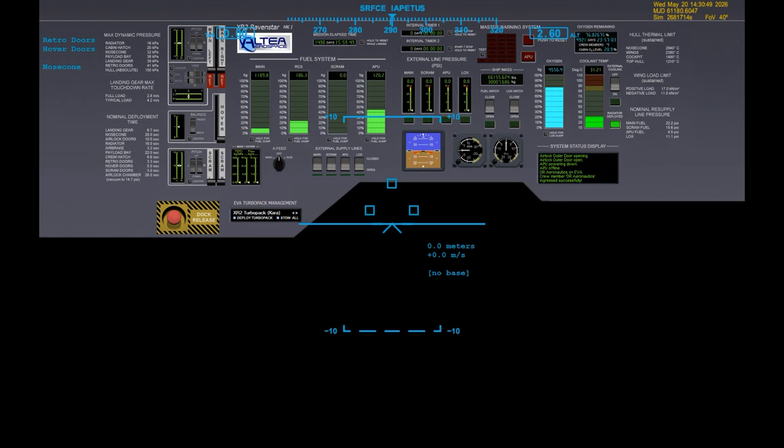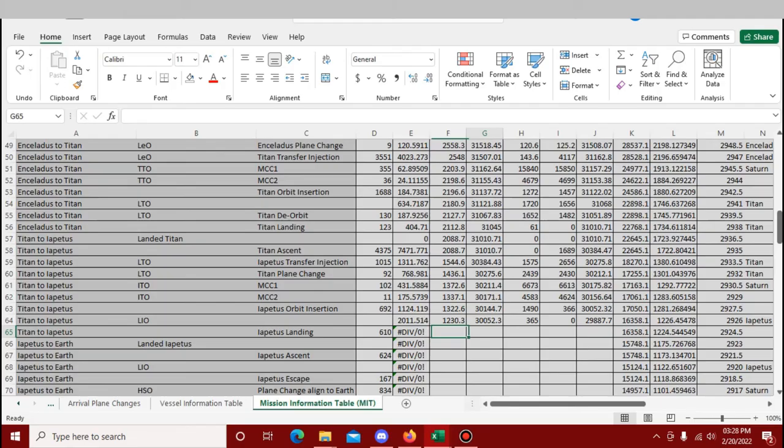There we go. Okay, much better. 30,007.7. Hey, 544. We used less fuel than anticipated. Yes, we finished strong.